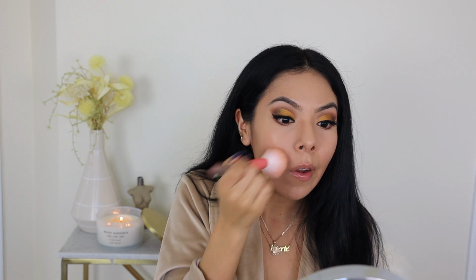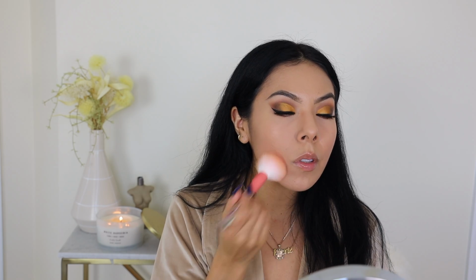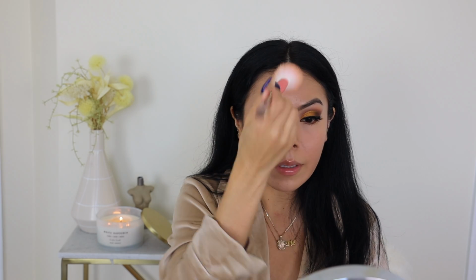All I have left to do right now is apply blush, and I'm using powder blush. So I'm not worried about it not looking the best. So I'm just gonna go ahead and apply this all over.